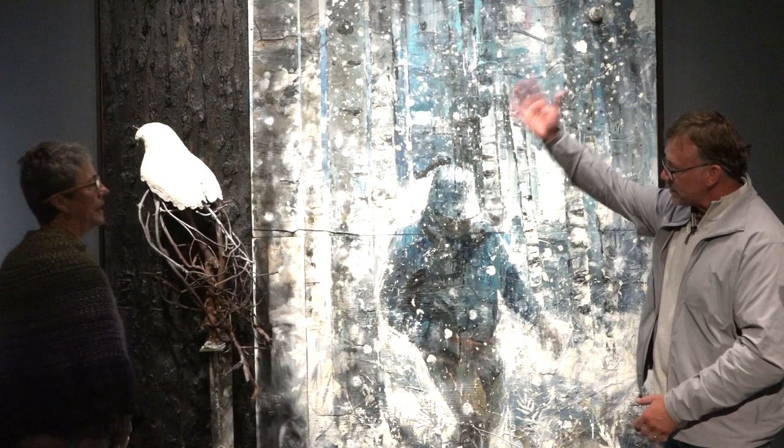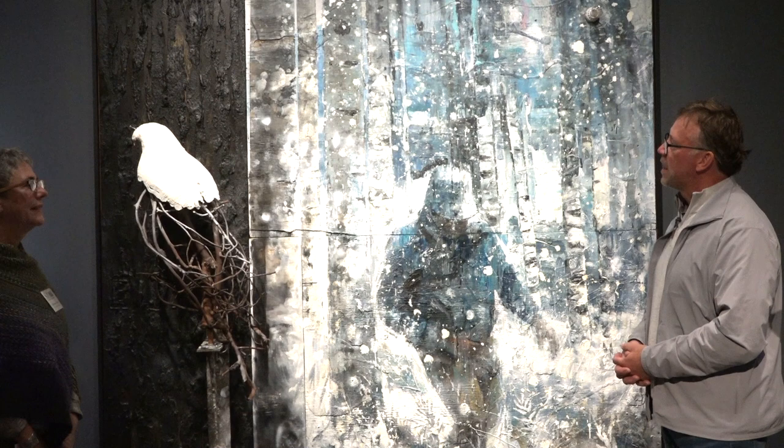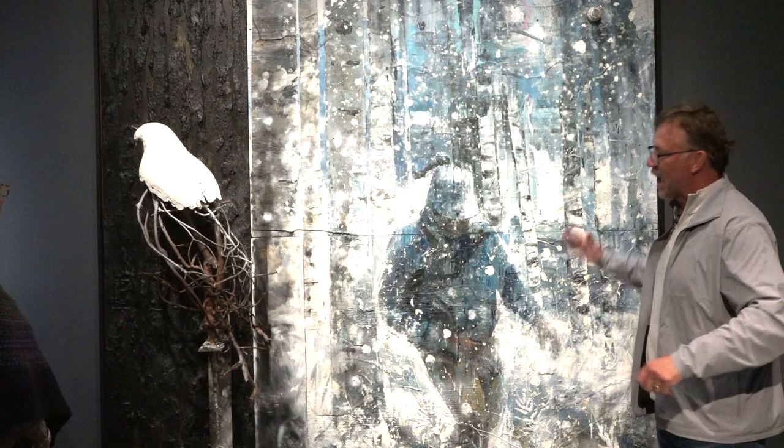Originally I did that with paint, and it was done in very lean layers of paint. And then afterwards I thought, you know what, it doesn't have the substance I want. So I was in a hardware store, and they had buckets of roofing tar. And I thought, I'm going to try to use that. So I took it outside and heated up a board and then put the roofing tar on it and tried to replicate the feeling of tree bark.